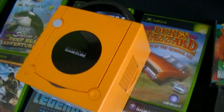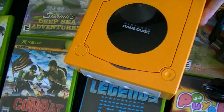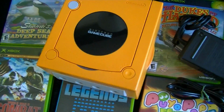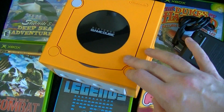Certainly wasn't expecting that. Okay, and a power supply. Wow, Cal, why'd you send this to me? Yeah, orange GameCube. This was only released in Japan. They had different colors that we didn't have. We had black, platinum, and purple or indigo in North America. I think in Europe you guys also got a white one. In Japan they had, this was the most common other color that we didn't get.